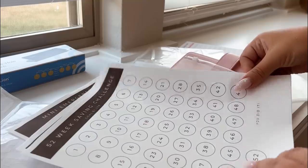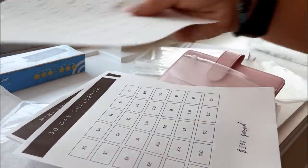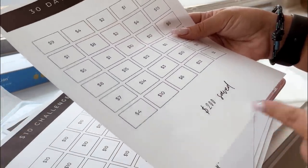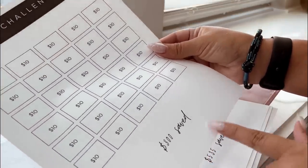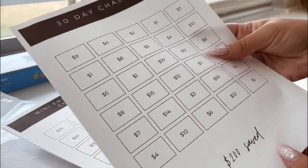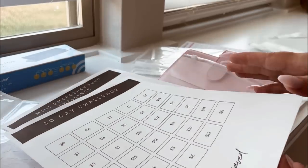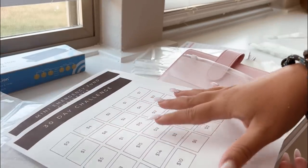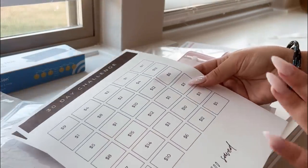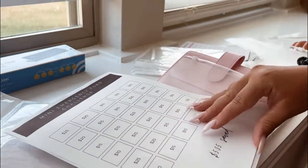And then I also made the 52-week saving challenge, $5 savings challenge, and then I created some smaller ones like this 30-day challenge, $200, $10 challenge, which saves $300. Now this does say a 30-day challenge. I would like to be able to save $200 or more a month. That is my goal that I set for myself. If you want to purchase this and you don't finish this in 30 days, that's completely understandable. Whether I'll be able to do this or not is kind of up in the air, but I'm going to try to do that on top of some of the other challenges.